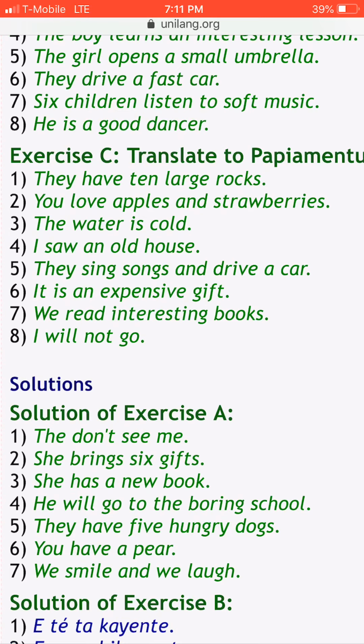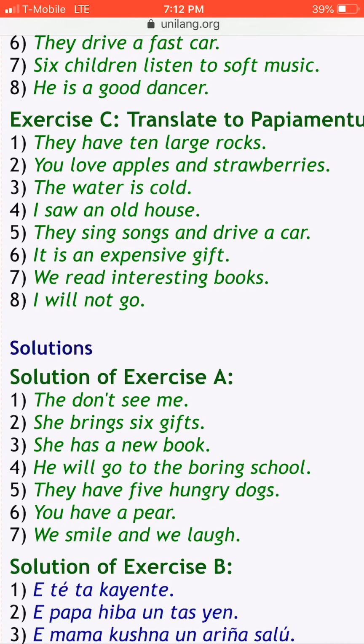C2. You love apples and strawberries. Bostima apple y arbe. Bostima apple y arbe. C3. The water is cold. E agua tá frio. C4. I saw an old house. Miawak un cas viejo. Miawak un cas viejo.